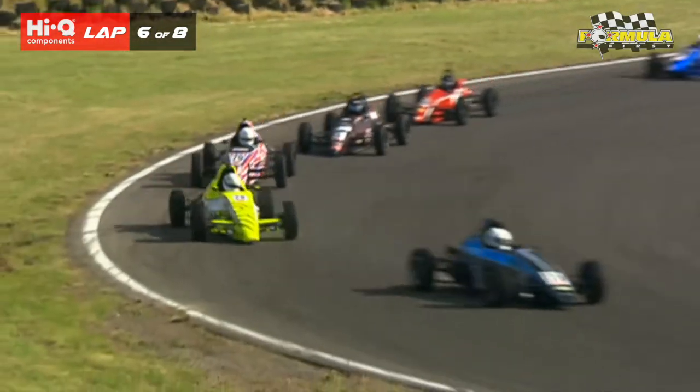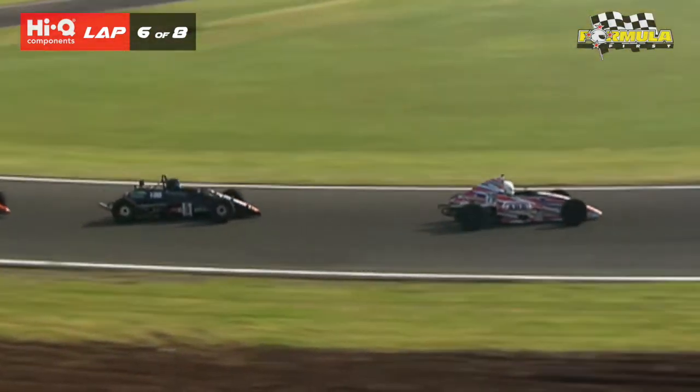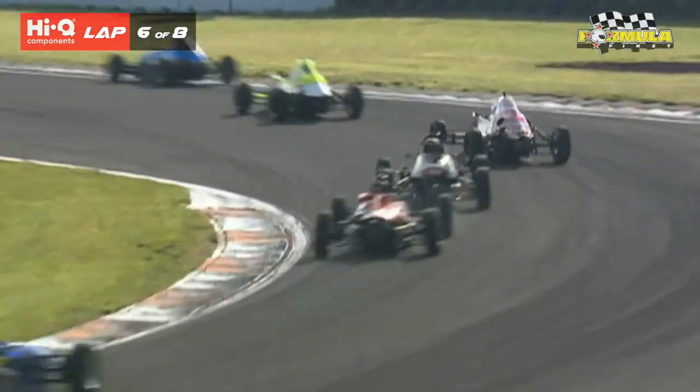Oh, we've got someone off there. It looks like it might be Travis Day, I think. Off at A1 there, turn 9.